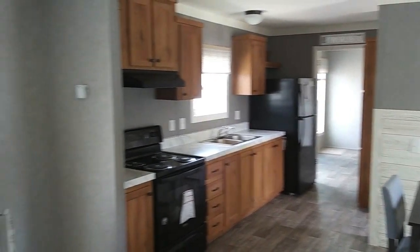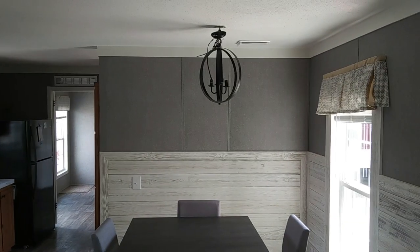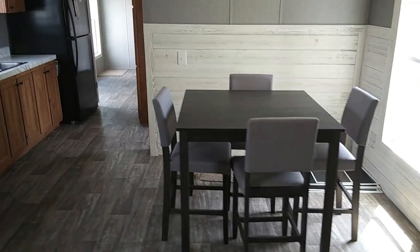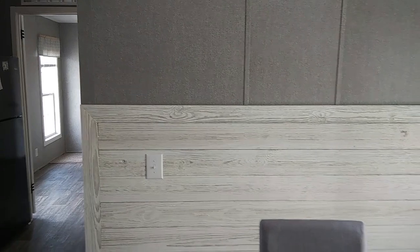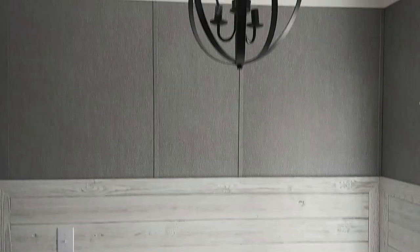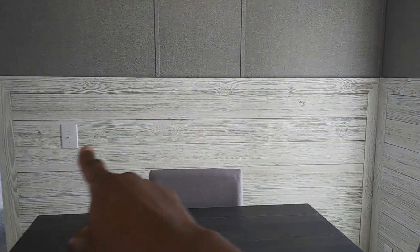Okay, so here's your kitchen and dining room. Love this. This is very nice. I love how you can sit here and have dinner. Let me sit down here so I can get a good feel for this. You can have dinner and look out the window, and enjoy this beautiful chandelier. And over here you have your shiplap wood paneling wall, which is very, very nice.